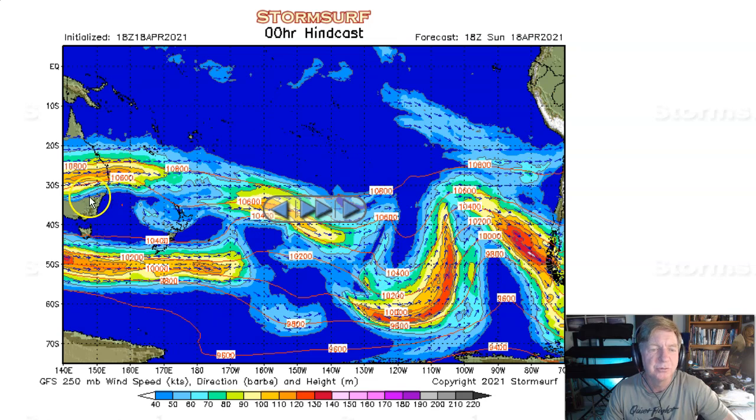And off to the west, we have a split jet stream flow. Northern branch here, southern branch here. Typically in between those branches, you get high pressure. And there's something that's trying to maybe sort of be a trough, but probably isn't, and nor will it make it that way over the central South Pacific. So nothing to see there.